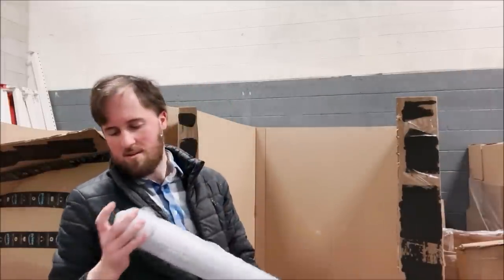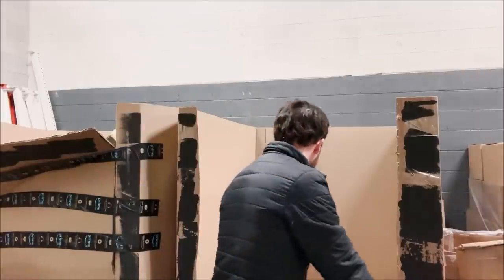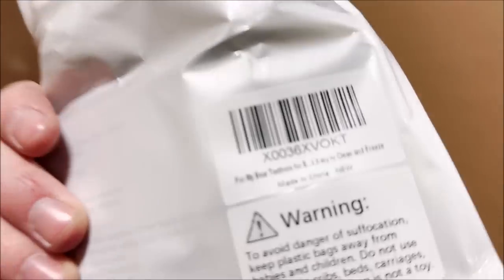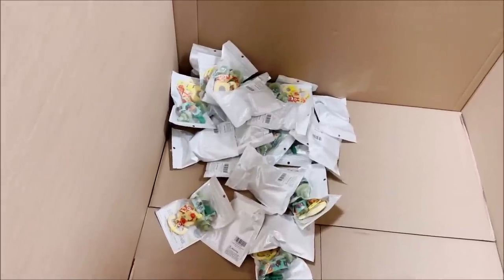Probably the same thing. Oh no, this is another roll of plastic, like a chair mat. Now, there's a whole bunch of little stuff in here. It's all the same thing. It's like a baby thing, maybe? For my bear teethers. I don't know. Probably get $2 or $3 each for them. There's got to be, what, 20 of them there? This is probably about $40 to $60. Now I need to clean up this.